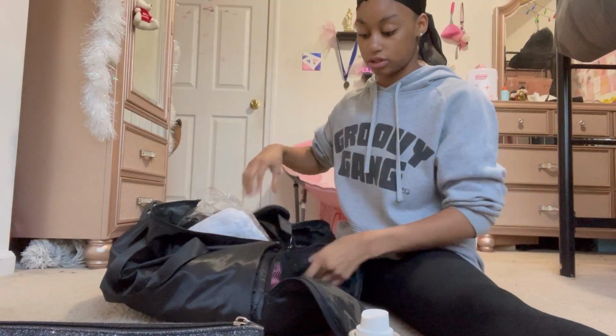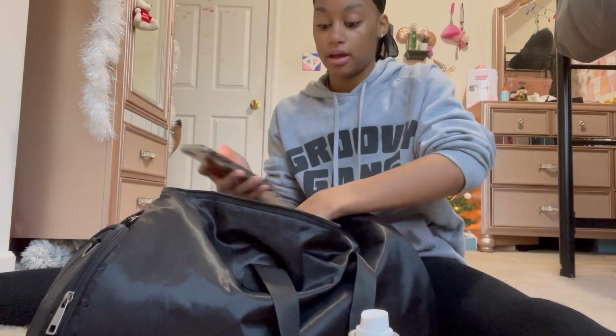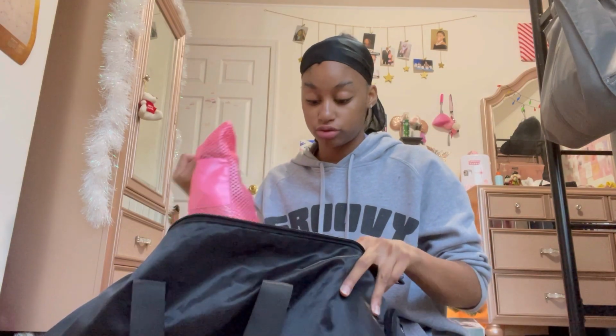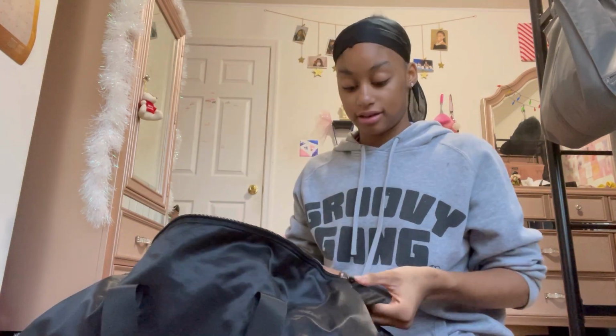Okay, so in this little side pocket here, it goes inside the bag, but it's separated from everything else, which I really like. I put my makeup bag and my hair bag in here. And here I have more undergarments, two of my costumes. I'm in seven dances, by the way. And then I have my pointe shoes and my hip hop shoes because I nearly forgot to put these back in here. I took them out last night to show you guys. And that's pretty much it.